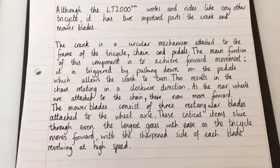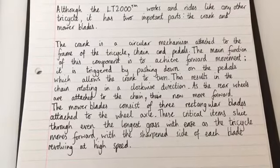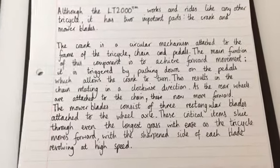These critical items slice through even the longest grass with ease as the tricycle moves forward, with the sharpened side of each blade revolving at high speed. Okay, so you can see how I've achieved that cohesion.